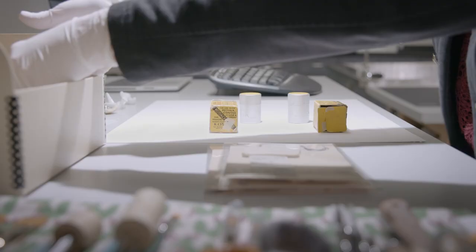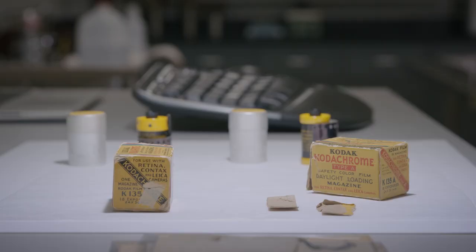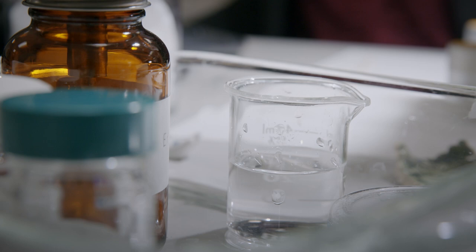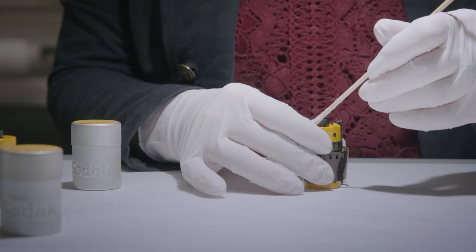In the conservation lab, conservators document the object's condition and determine whether any treatment is needed. For this particular box of film, there is a minor surface cleaning, adhesive and tape removal, and the addition of paper hinges to the interior to hold the box closed.